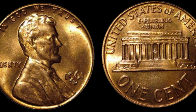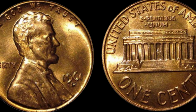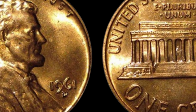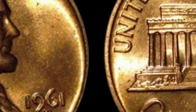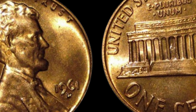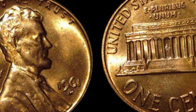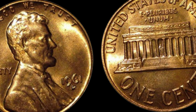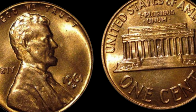Another potential valuable error is a repunched mint mark. On some 1961 D pennies, the D mint mark was punched more than once, resulting in overlapping or misaligned Ds. This is known as an RPM, and it's a key factor in driving up the coin's value. The clearer and more dramatic the repunching, the more valuable the coin could be.